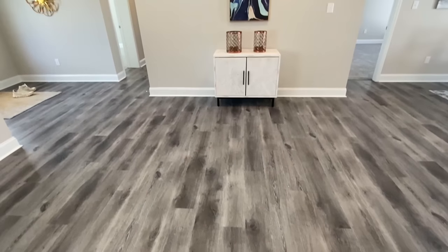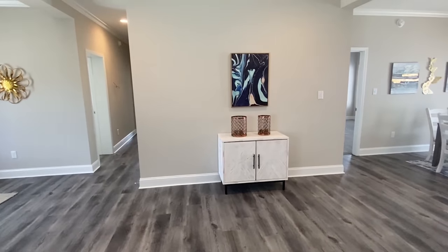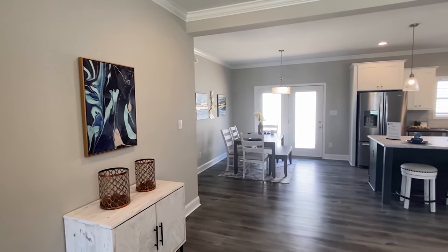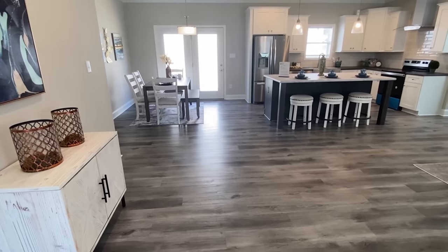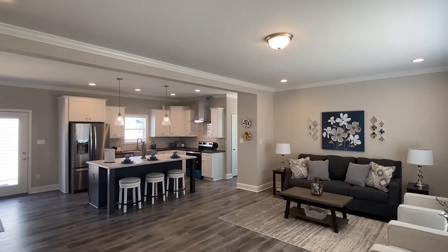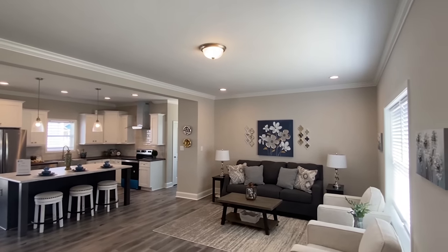Beautiful flooring. I like we've got these lighter colored walls with this flooring just a little bit darker, really contrast. I like that a lot. You're gonna see some of that on our cabinets and stuff as well over in the kitchen.